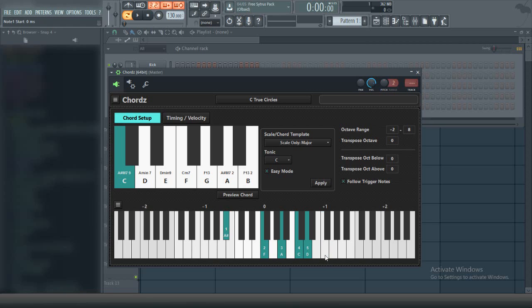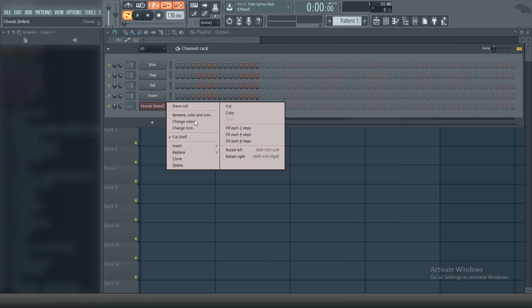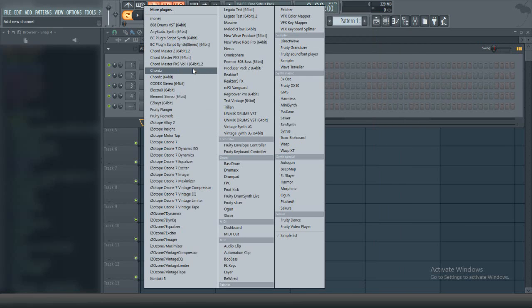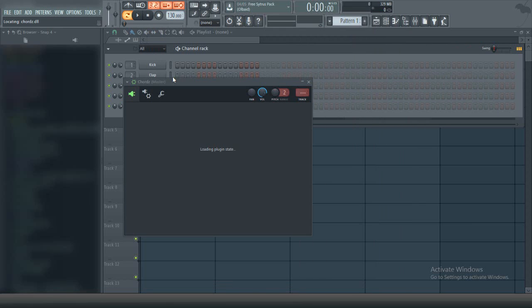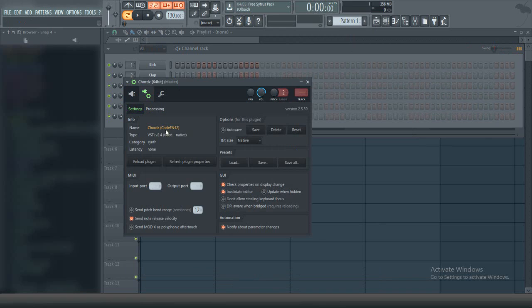So let's start by setting up the plugin. All right, I'm going to show you how to connect the VST to any VST of your choice using the MIDI in and out settings, okay? So in order to hear sound, you first need to connect chords to a VST. Now, to do this, you simply load up chords. You go to your MIDI settings and you set a MIDI output port for chords. Now, in this case, I'm going to choose port 1.